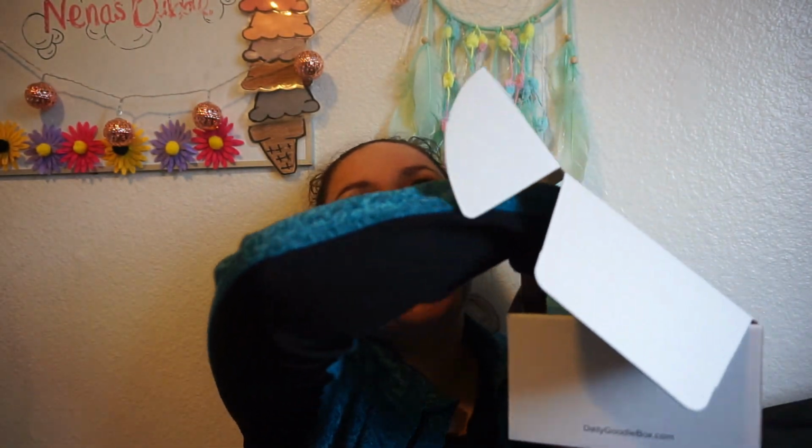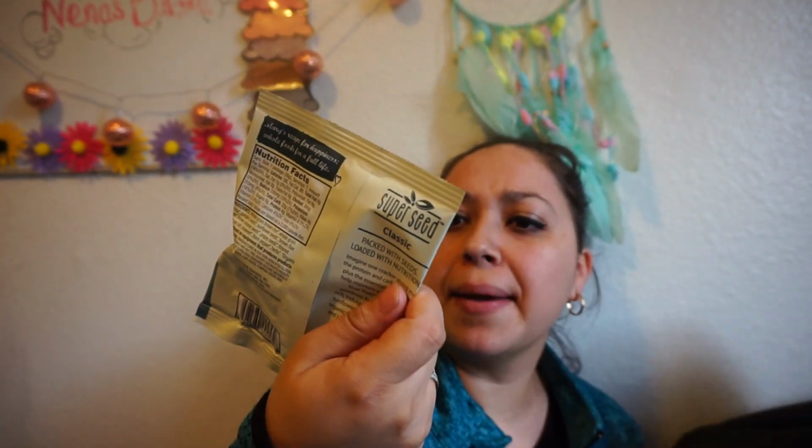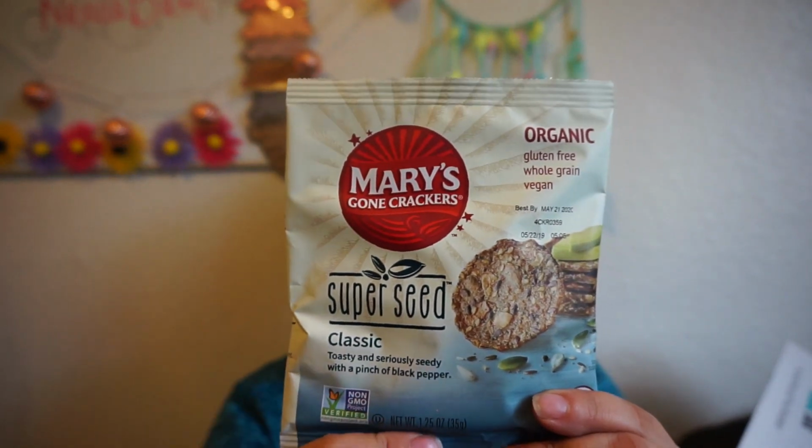Next thing is Mary's Gone Crackers. It does say that. Super seed, classic, tasty, and seriously seedy with a pinch of black pepper. Look at that. It's just like seeds, like granola. That's what it is.